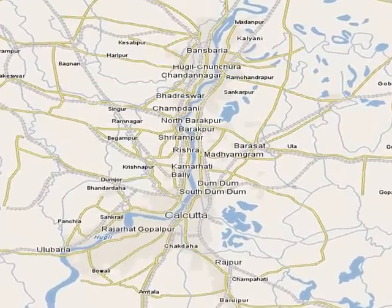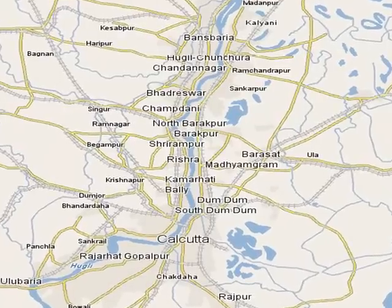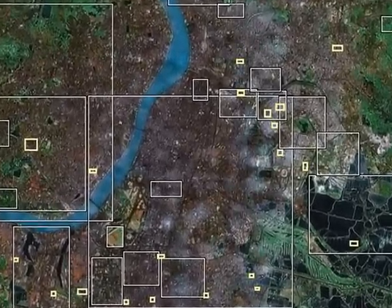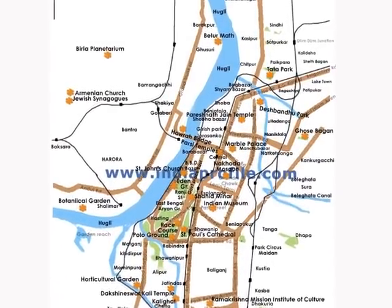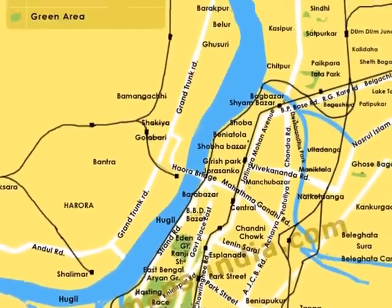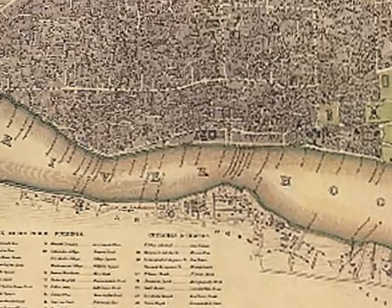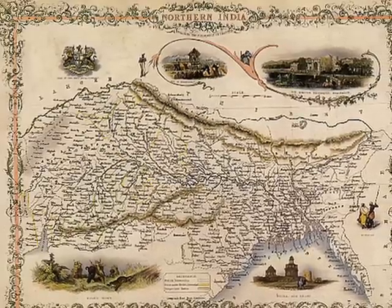Moving closer to Calcutta or Kolkata, you can see the neighboring towns. A satellite photograph of the city on the west side of the river. This map shows railways and transportation routes. More railways and transportation. An early 19th century map showing the city under the British Raj. More of the same 19th century maps.